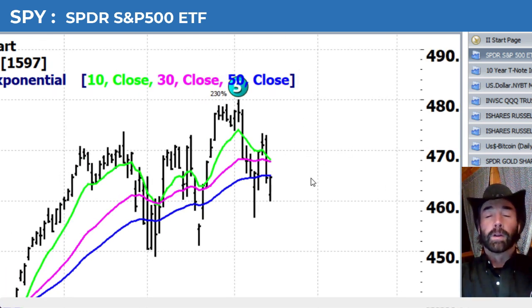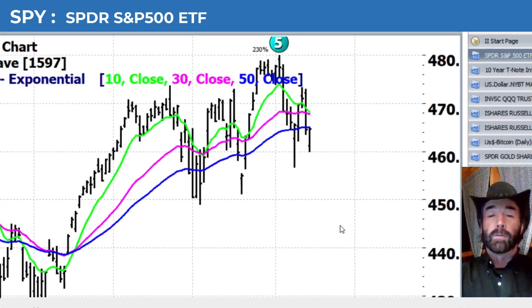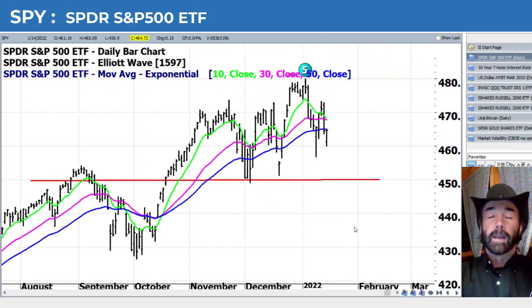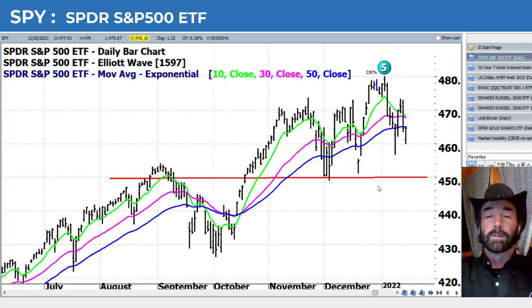If we don't hold here and we start to drop below the 50-day moving average, we do have some support down here at 450 as we talked about in the last recording, and if that can't hold, then it gets really interesting. We start talking about 430 and levels lower, but right now it just appears that the market's kind of trying to figure out its footing on whether or not we make another run to the upside, or is that it and lower we go.